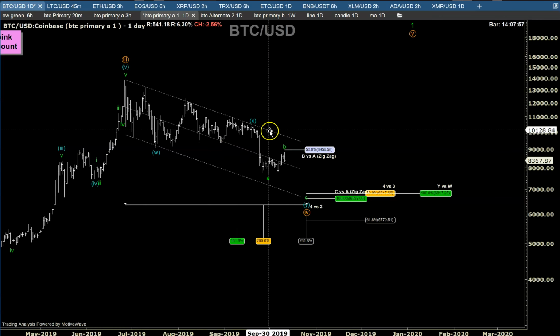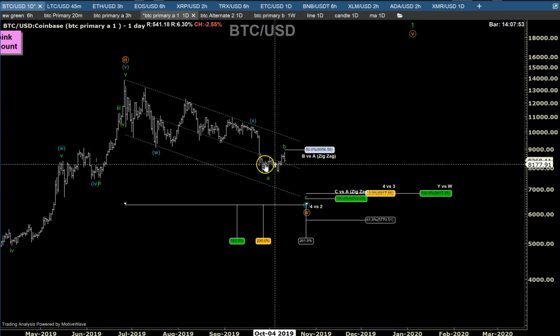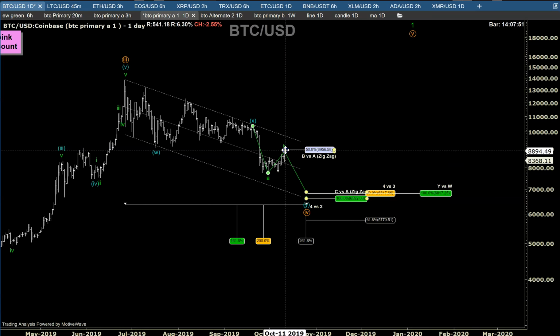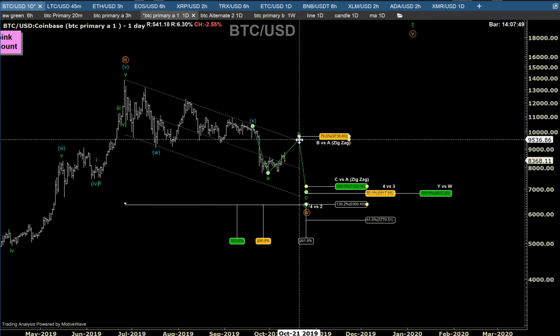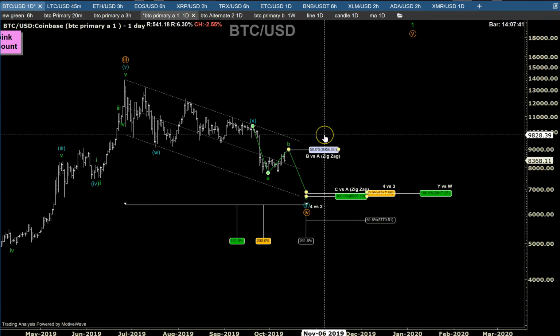Now, you do have this trend line that can provide some resistance up here, but I think once we get above this 618, then you have the 786, and if you go above 9,800, then it's getting very, very risky to remain short.